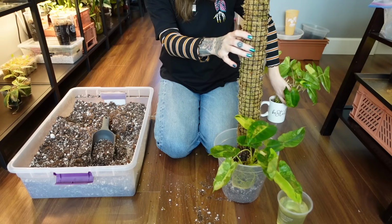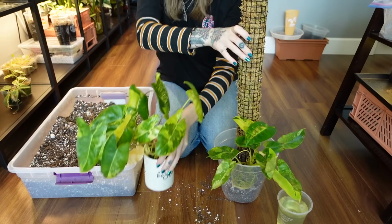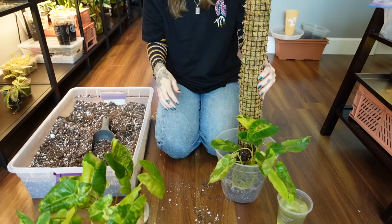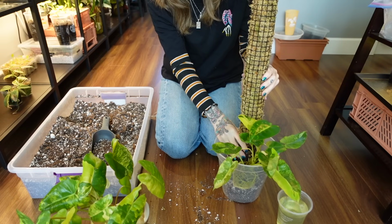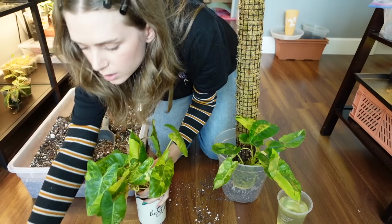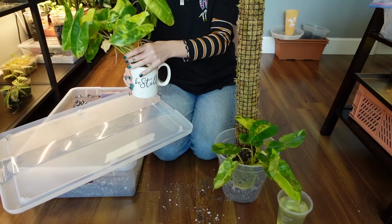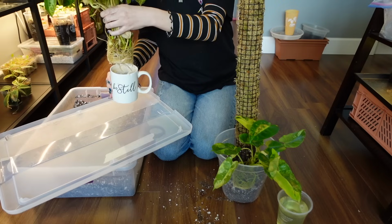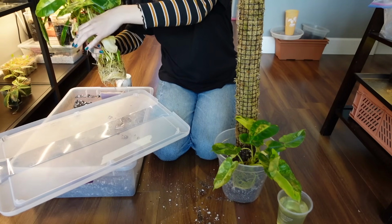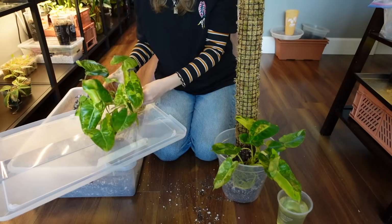Let me see how big the roots are on these. Oh, they're pretty big too. Oh my gosh, maybe I should have picked these before I put that in, because now, is this gonna stay standing by itself? No, it's not, okay. Oh, maybe it will. Okay, let's take a look here. I'm gonna use this lid. Oh boy. They are very well rooted. Oh my gosh. Okay.